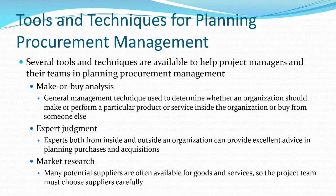So in terms of tools for planning procurement management, a make or buy analysis basically means we're coming up with a way to determine if we should purchase services from a contractor or do it in-house ourselves. And there are lots of ways to do that. Basically, do you have the expertise? Do you have the time to develop the internal expertise? Or there's a hybrid of the two. You might buy the expertise the first time and have your own staff working with a contractor to learn how to do this task in the long run.